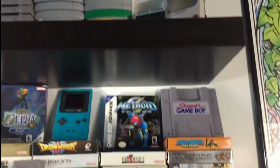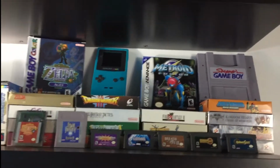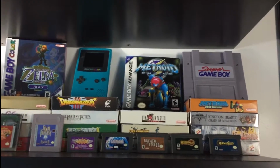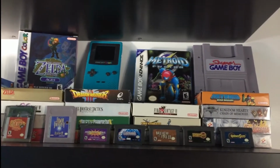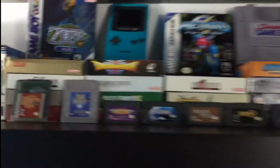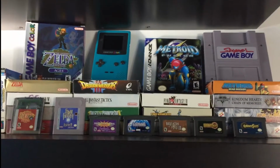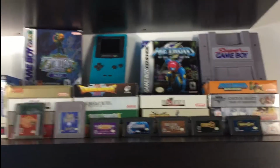Then we come down, and this is the Game Boy Color and the Game Boy Advance section. A couple of these I don't have cases for. They got lost in time, I suppose, but I do eventually want to get boxes for them, especially Oracle of Seasons here. I feel bad I haven't done that yet, but the boxes are always in a weird price range. I'm waiting for the right price to come.